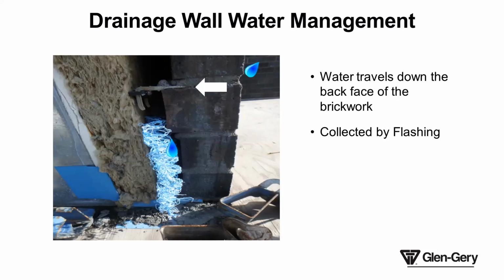That drainage plane is going to be integrated with our flashing, which is at the bottom of the wall. So that water is collected by the flashing, and that flashing then directs that water to the exterior of the wall through the weep hole. So this is just a look at how a real world example might look, where we have our airspace. In this case, you can see there is a drainage material in here as well.